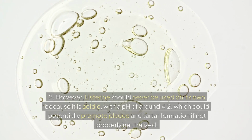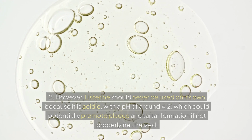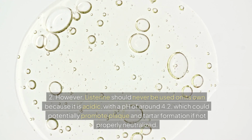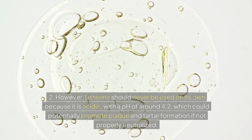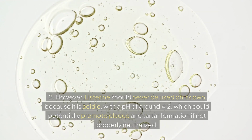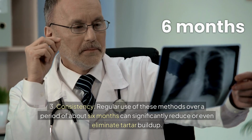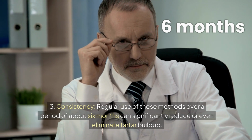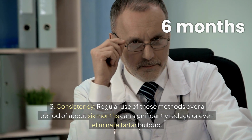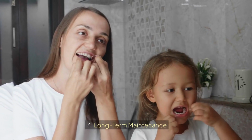However, Listerine should never be used on its own because it is acidic, with a pH of around 4.2, which could potentially promote plaque and tartar formation if not properly neutralized. Consistency: regular use of these methods over a period of about 6 months can significantly reduce or even eliminate tartar buildup.